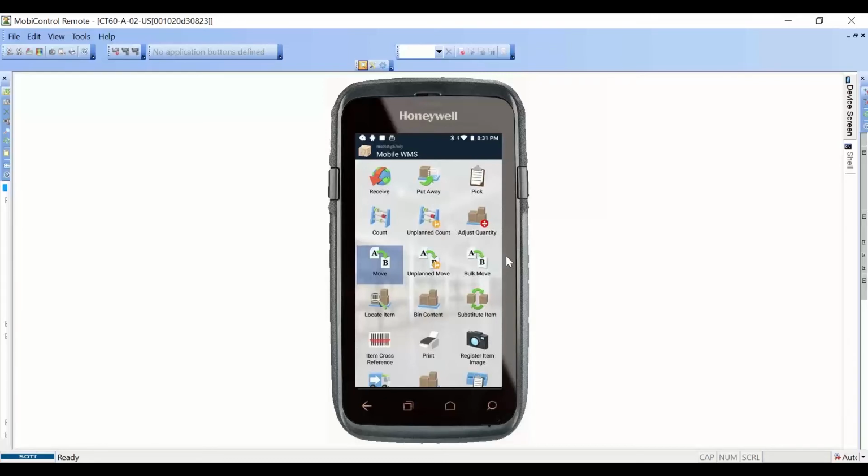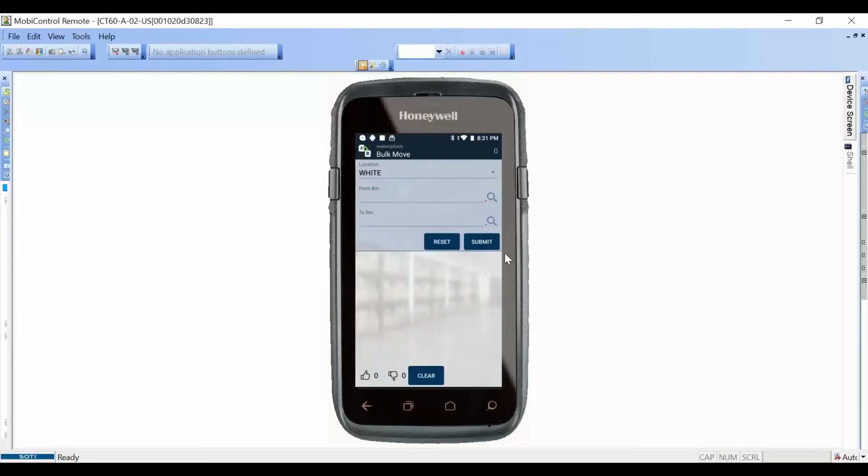Bulk move here, again, is used if I want to move the contents of an entire bin over to another one. So, pretty self-explanatory here. I just scan the bin that I'm taking something from, scan the bin that I'm going to move it to, and it'll all be completed.